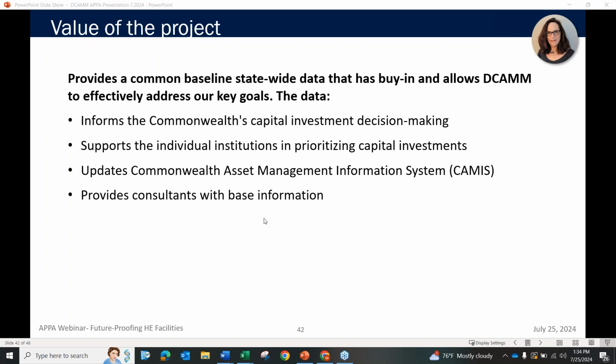should we be addressing this campus or that central plant first or the other central plant first? How many buildings is that central plant serving? And also for all of our capital projects, it provides a base of information from which to start. It does not eliminate the need for existing conditions assessments or building specific facility condition assessments.